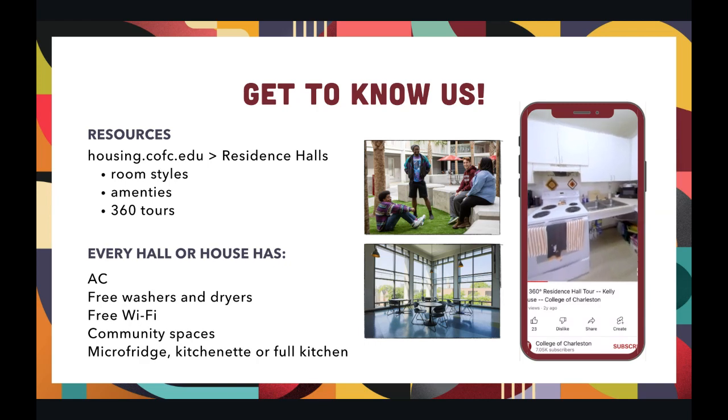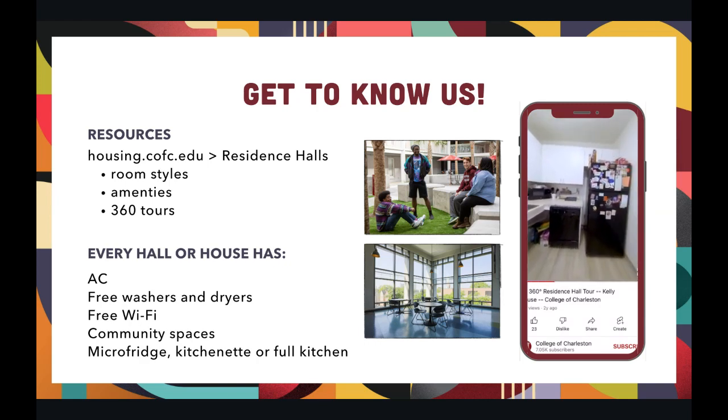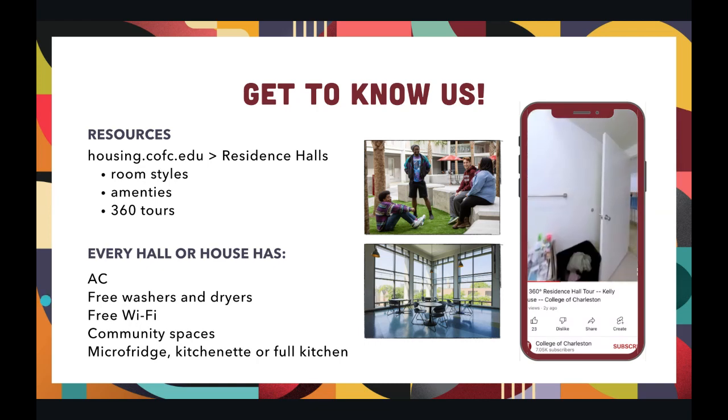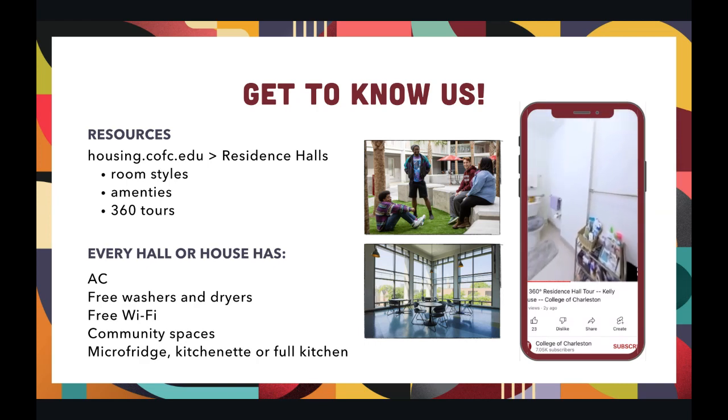Know that all of our halls and houses have air conditioning, free washers and dryers, free high-speed Wi-Fi, and community kitchens, as well as spaces for hanging out. Every living space has either a micro fridge, kitchenette, or full kitchen. Our current pricing is on our website as well.